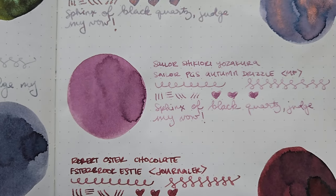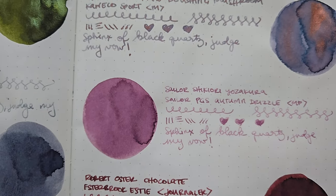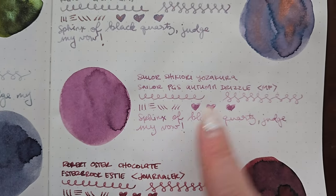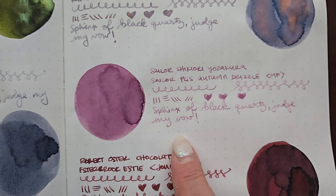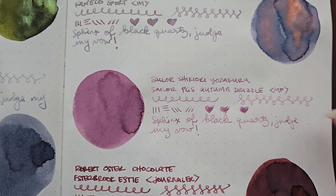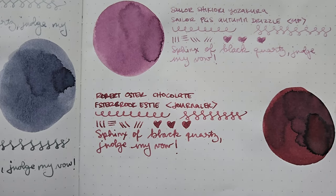Right below that is Sailor Shikiori Yozakura. I adore this color. It's got a little bit of that sort of dusky purpley pink with a little hint of red in there. I love the way it looks in this medium fine nib, but you can see there's a fair amount of shading even in this medium fine, which of course writes very finely indeed, but definitely a gorgeous color.